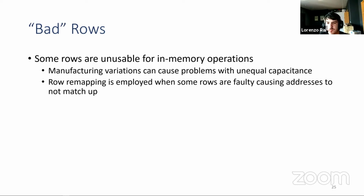It is also possible to get cells that are faulty, and manufacturers typically don't like to throw out entire chips just because there are a few faulty rows. So in order to deal with this, they add additional rows to subarrays that can be remapped to the faulty rows. While this is great for the manufacturers and for your wallet, it does pose a few problems for us, as the row now no longer has the address that we expect it to have, making it impossible to use it when we are trying to open up 3 rows.